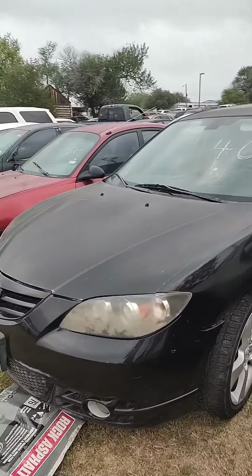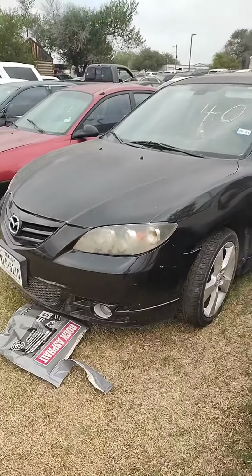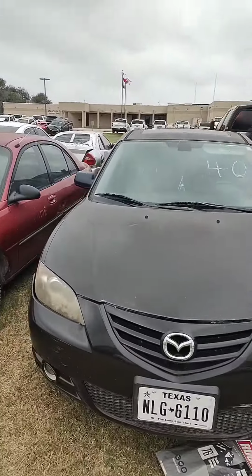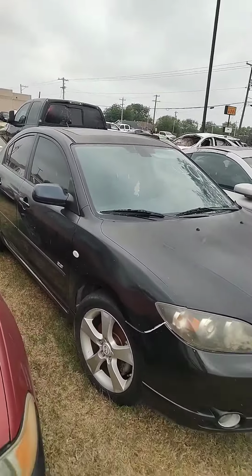Looks in pretty decent shape other than the front bumper. You could probably fix that a little bit, put it back together. Tires look like they're holding air and everything, so something to think about on one of the vehicles up for auction, the Mazda 3. Let me know what you think about the Mazda 3 down in the comments.